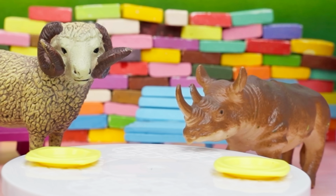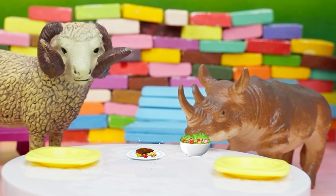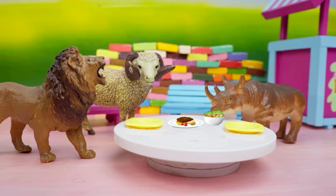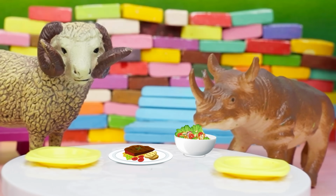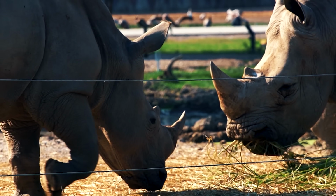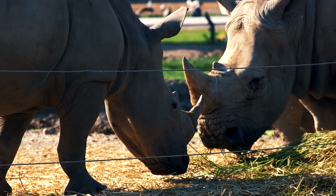Time to give some food to the rhino. Vegetable salad and steak. I want veggies. Ooh, veggies are great for health. Rhino is a herbivore animal. It only eats veggies. That's why it's so big and strong.